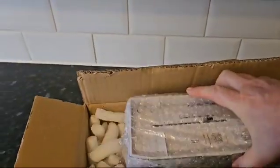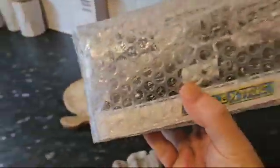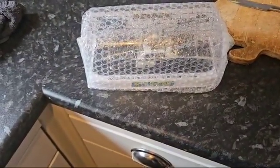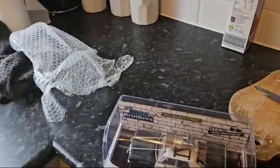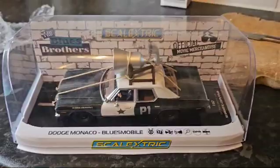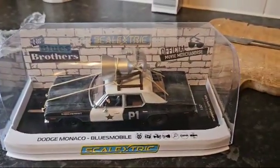I've been after one of these. There goes the box to one side for a while. Watching the prices on eBay, trying to justify myself to get one or not. I don't normally get TV related stuff, but what have we got here? Look, covered in bubble wrap. So I'll pause this a second. Then we resume. Look, what have we got? One of these.